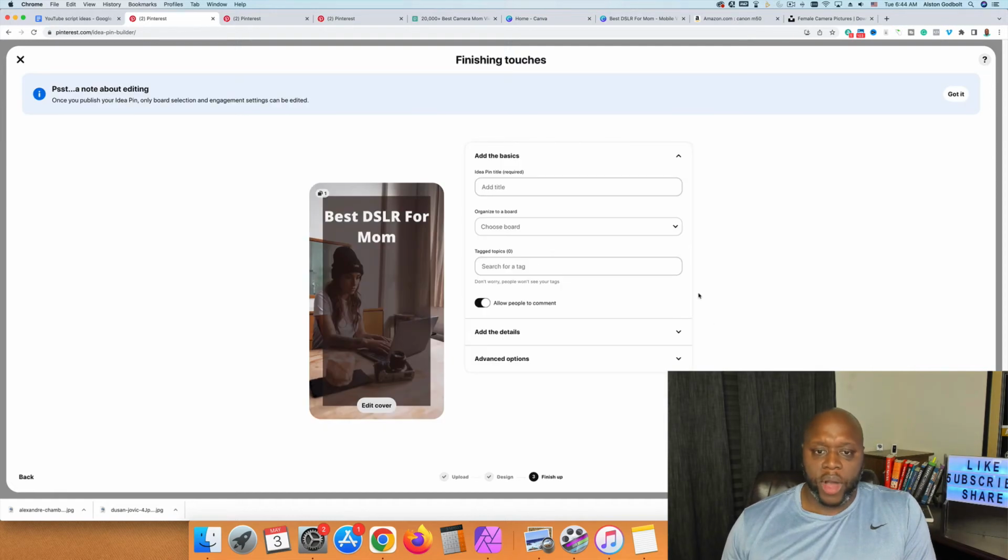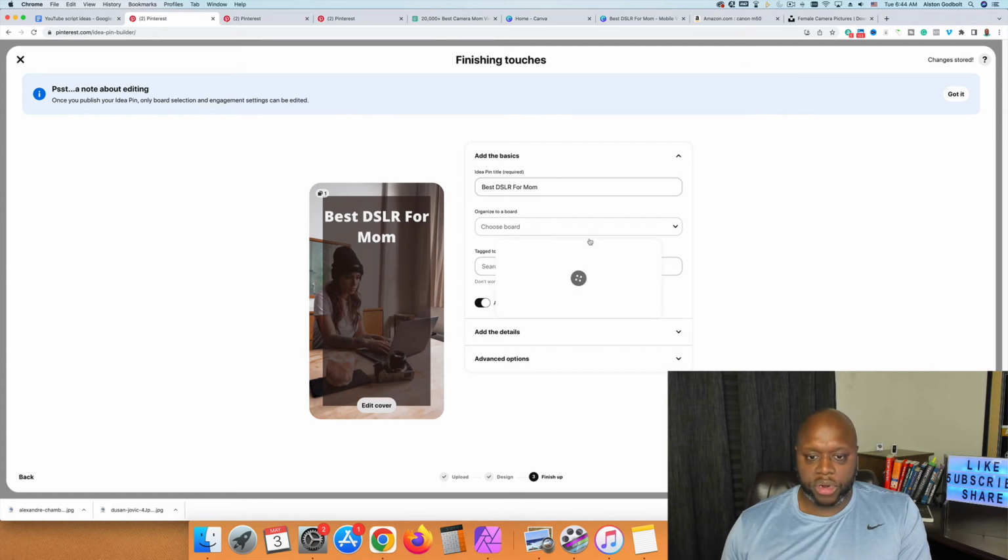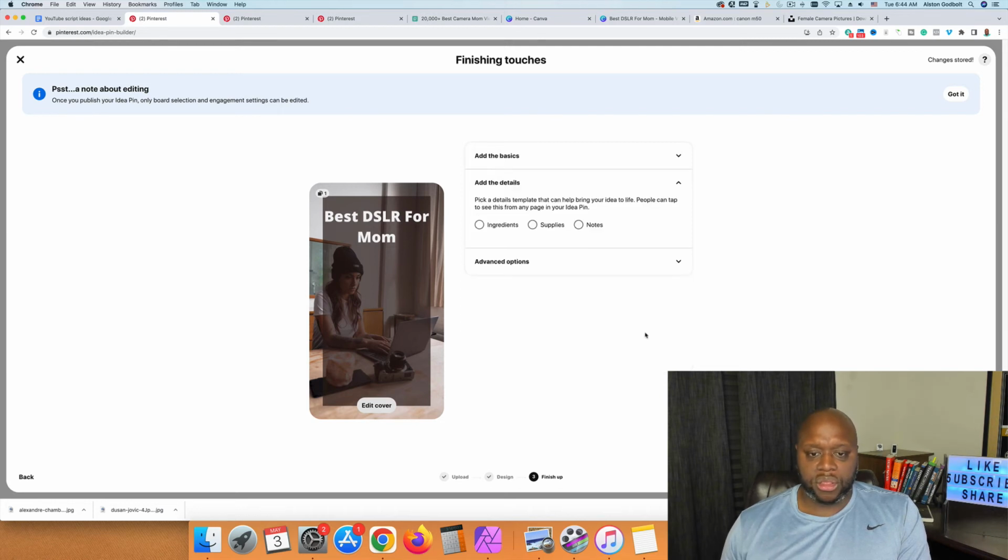So while this is a much better opportunity, so here we would just type in like best DSLR for mom, like that, and we can choose a board. That's all the same as before. Then we can add in some topics. As you can see here, there's no place for you to add in a link. You could put notes here, but the notes aren't clickable.